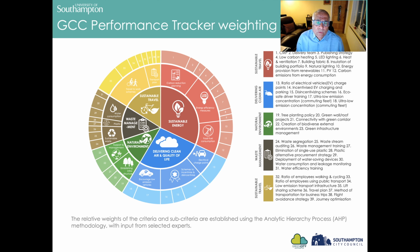So the tracker gives an overall weighting, and you can see here a display of the 39 sub-criteria that we have, and these are graded differently. This gives you an indication of the scale, which is more important than another. Some of them are equally important. This is the sustainable energy main criteria, this is the clean air and quality of life criteria, this is the natural environment criteria, and this is the waste management criteria, and so forth. These are displayed graphically for you to understand where each one of them sits.